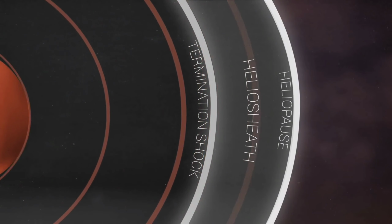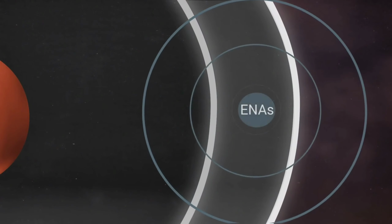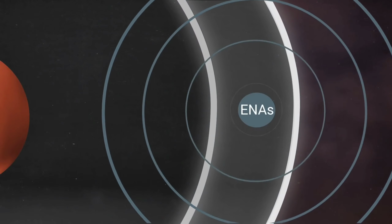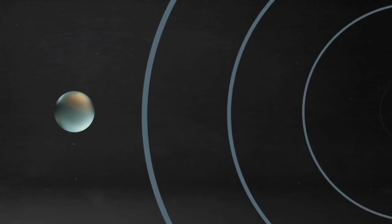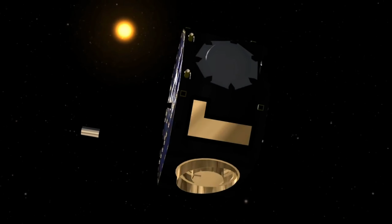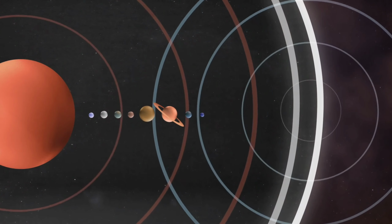Some collided with interstellar gases in the heliosheath and turned into energetic neutral atoms, or ENAs. ENAs travel in all directions, some even back toward Earth. And between 2017 and 2019, a few of the returning ENAs reached IBEX, an echo of where the boundary is and what it looks like.